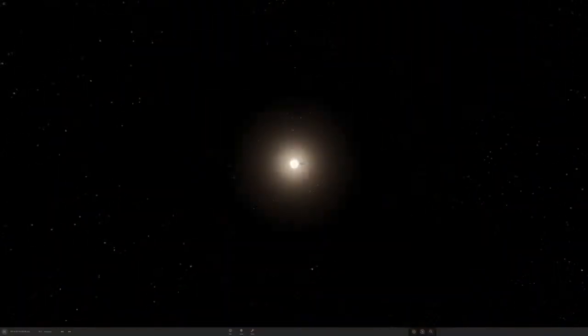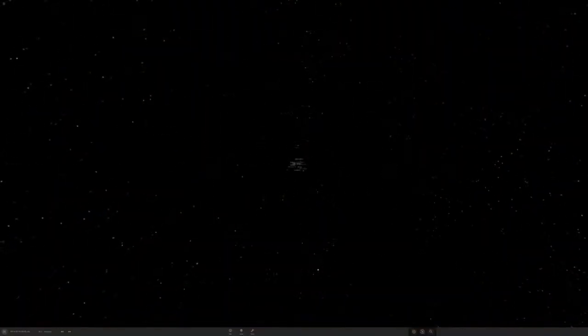As we zoom away, we notice that our sun is just a little tiny dot. Our sun is what's called a yellow dwarf star. Oh god. Our sun is a yellow dwarf star.